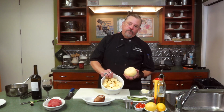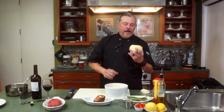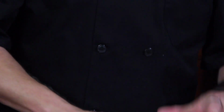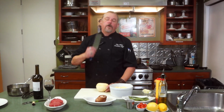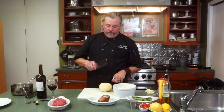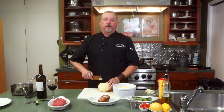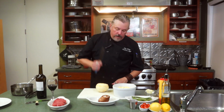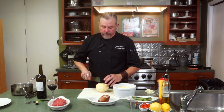I wanted to save one for you just so you can see how tough this sucker is. This thing is, I mean, it's rock. It's almost gonna be like cutting through a softball. First thing you wanna do when you're cutting a rutabaga, sharp knife again, remember that, and keep these fingers out of the way. These things have a tendency to slip around on you because they are so sharp. If you've got a big meat cleaver, bam, take it in half, get her done.